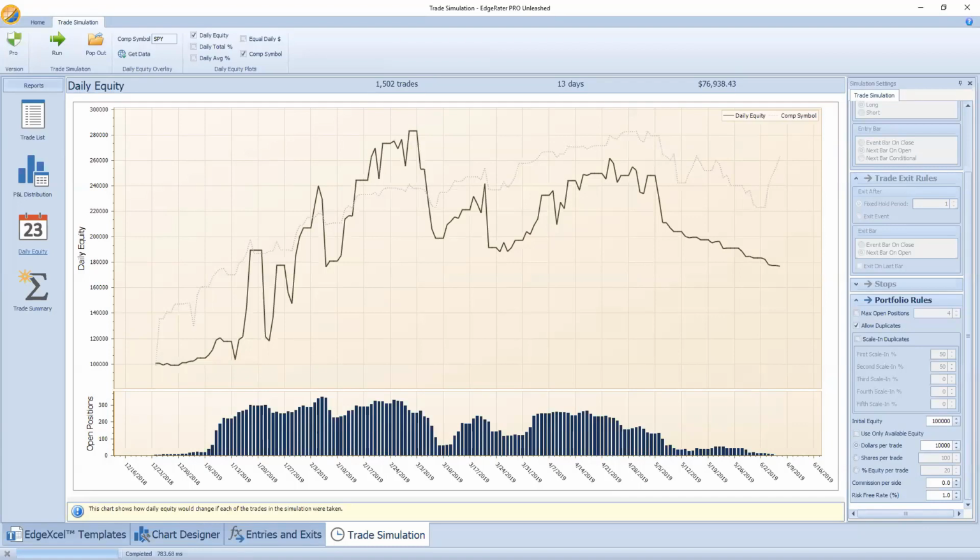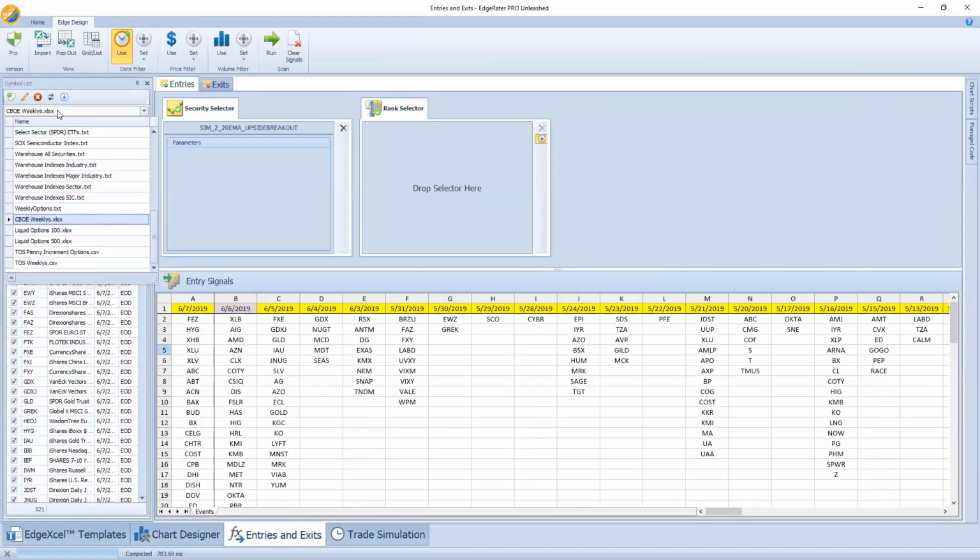Ross, the low of the day has to be above the 20 EMA. That is correct. Jeffrey, does it work well on ETFs? Definitely something you could try. Instead of using the list of CBOE Weeklies, go ahead and change in your entries and exits tab to use whatever list you want. You can use a list of ETFs, specific sector ETFs like gold or oil, or if you have a complete list of liquid ETFs from anywhere, put them in the system and test it on your own list of things.